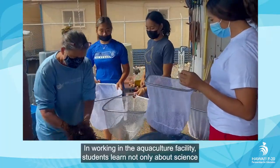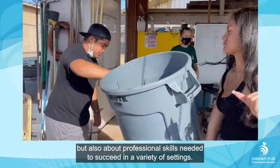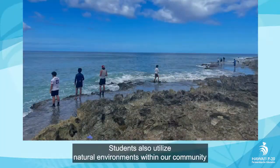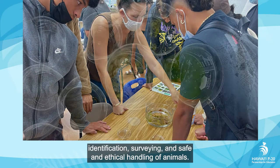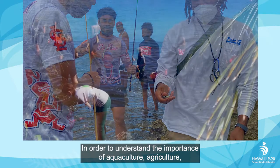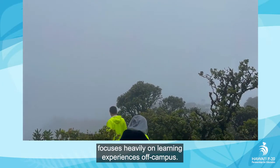In working in the aquaculture facility, students learn not only about science or growing species, but also about professional skills needed to succeed in a variety of settings. Teamwork, communication, and personal responsibility are emphasized. Students also utilize natural environments within our community to learn skills such as species identification, surveying, and safe and ethical handling of animals. In order to understand the importance of aquaculture, agriculture, and the skills they're learning in school, the Marine Science Learning Center focuses heavily on learning experiences off campus.